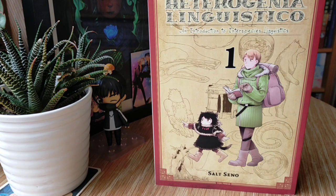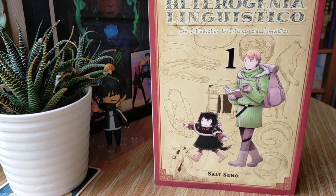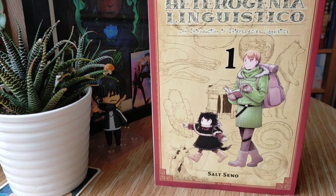So this is a fantasy setting, and his first stop is a werewolf village, where he is introduced to the local people, and most notably his guide, who is this small child here called Suzuki, who turns out to be his professor's child. I don't know if it's a boy or girl, but it's his child.